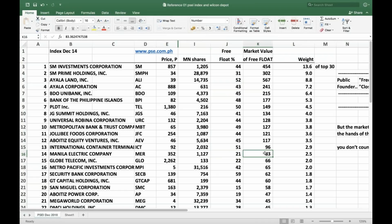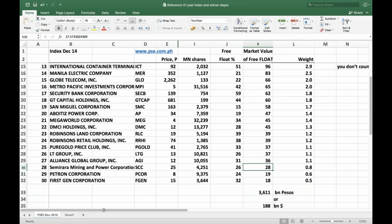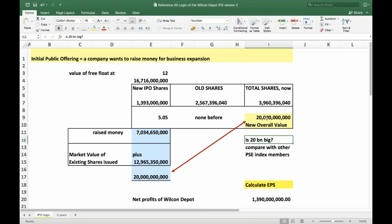These are enormous sizes. You see, the biggest company has a market value of free float of 400 billion, and the smaller ones at the bottom, 18, 19, 20 billion of free float. And I was just pointing out to you a while ago that the overall value of Wilcon Depot was 20 billion. Yeah, it's now 20 billion after they raised the 7 billion there.